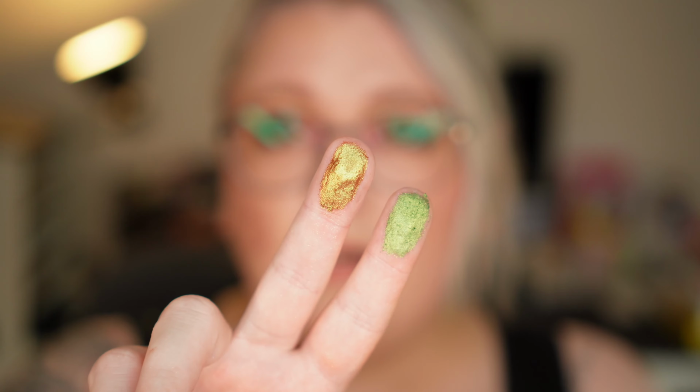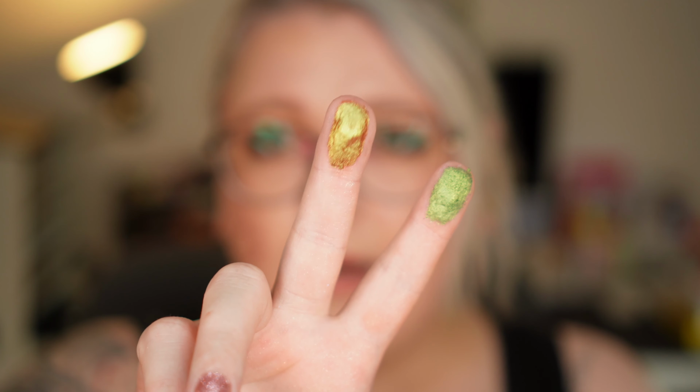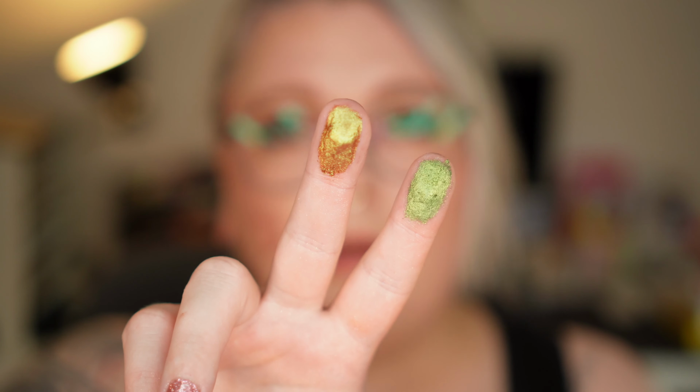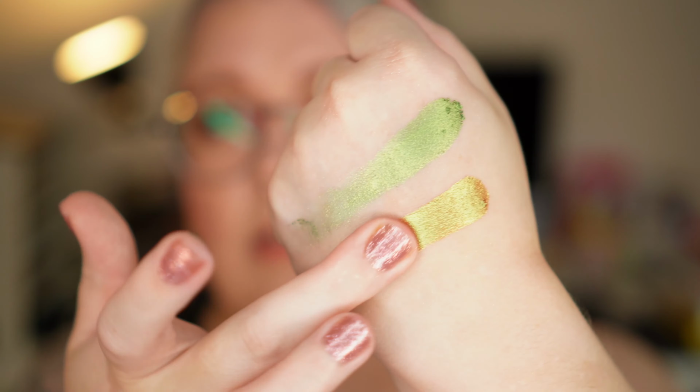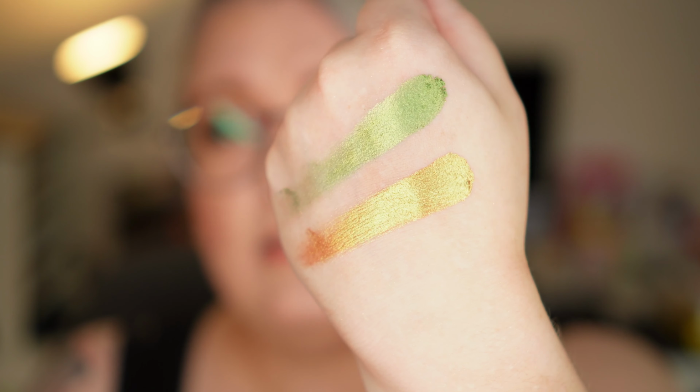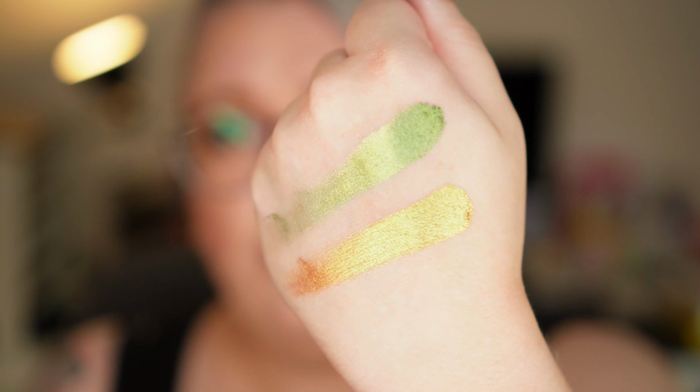The next two that look quite similar in the pan are Initiator from Industrial 1 and Oxide from Industrial 2, but now swatched, they couldn't be more different. One is green and the other one is a copper, greenish-gold shift multichrome.